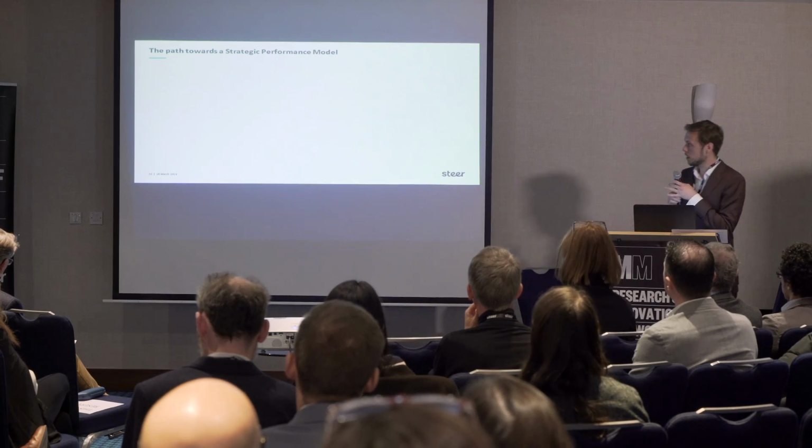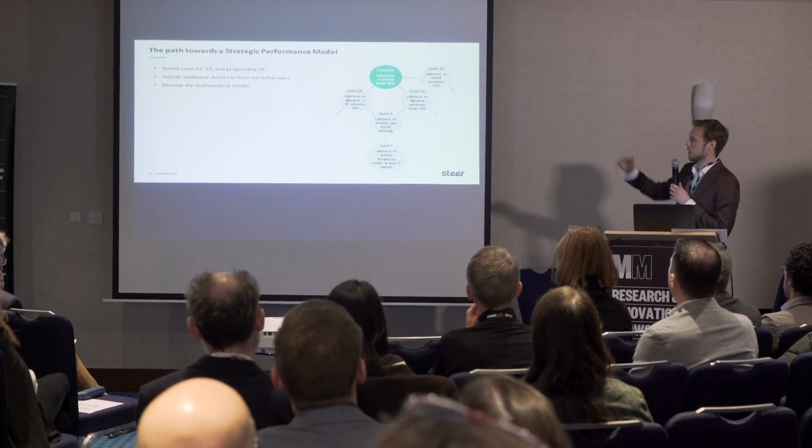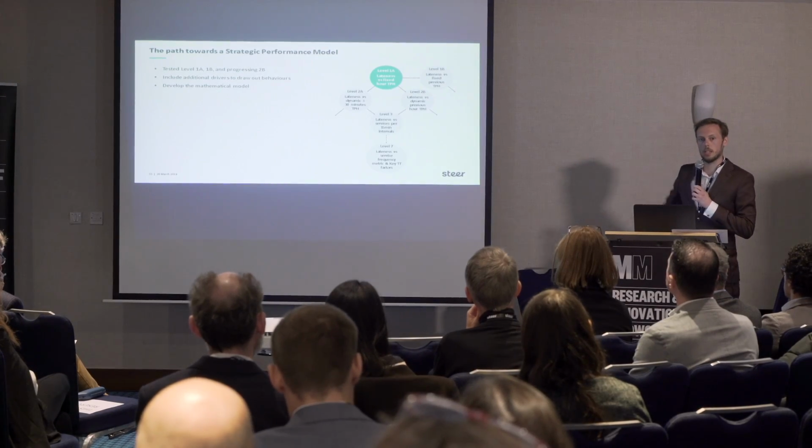Coming back to the start, we said we were looking to develop a strategic performance model. And what I've shown you is the first part of our analysis, our 1A, as we call it. But this consists of a family of analysis that we're going to conduct. We've actually made further progress on this since, and we're trying to understand more of our results. But what we're doing is following a tree of analysis, and we're drilling down at each stage as we understand more about the process to draw out deeper and deeper relationships until we can make a powerful model using these behaviors that we found and develop a mathematical model around that to explain them.